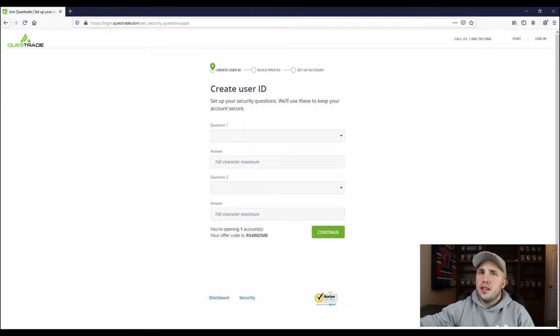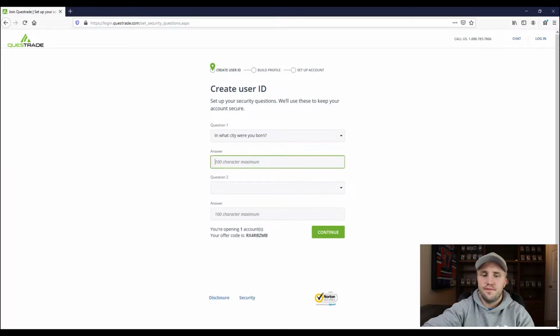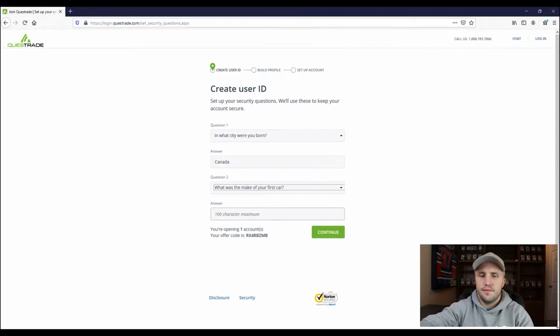So now these security questions, you're going to want to make these things that you definitely will not forget, because Questrade has quite an advanced security system. If you enter your password wrong twice, they'll lock your account and you'll have to go through these questions to get back in. So you want to make these something you will definitely remember.